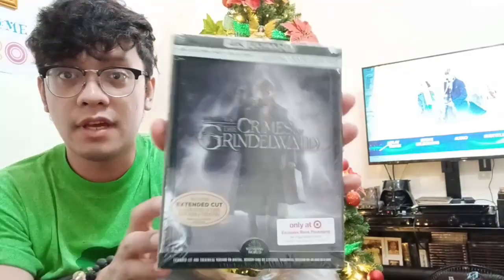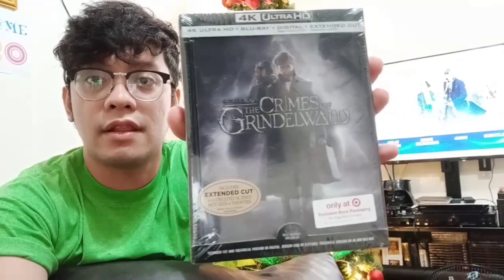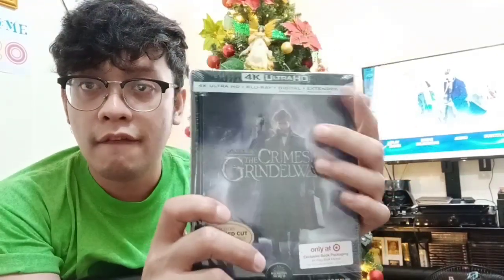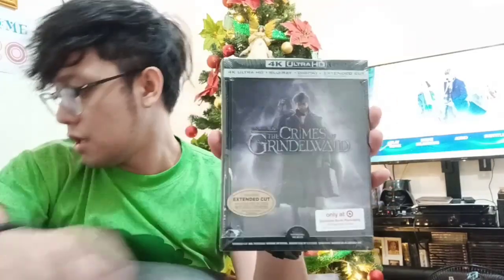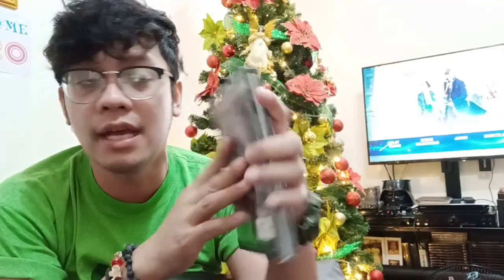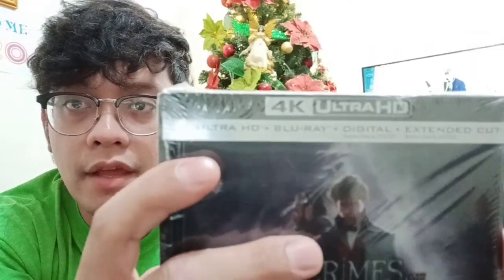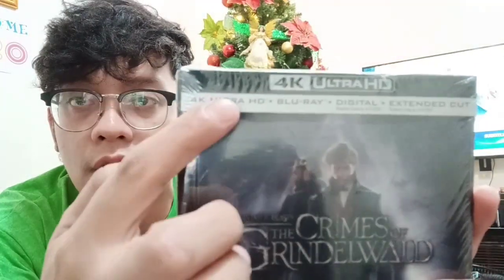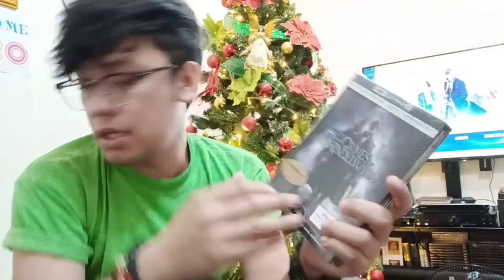This is a Target exclusive. I don't know if you can see that. No, click there. There you go. Target exclusive, 4K Ultra. It's actually two disc or three disc, I'm not really sure. We'll figure it out since I haven't opened it yet. It says 4K Ultra Blu-ray, an extended cut. So yeah, we're going to be unboxing this.